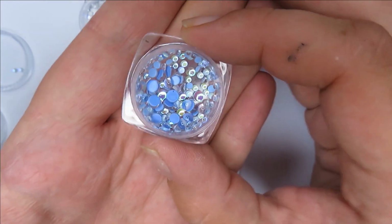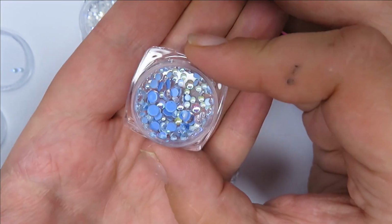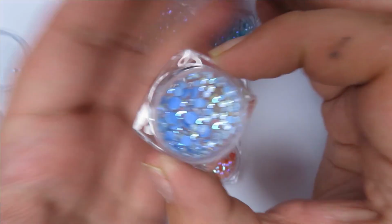Yeah, 44p. I think it's something everyone needs in their collection, so definitely go and grab them before they're gone, because they're beautiful.